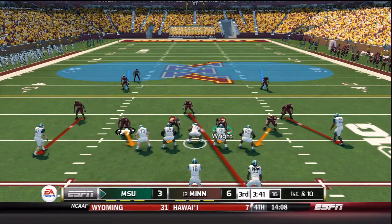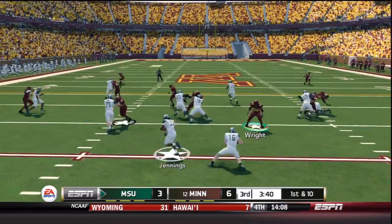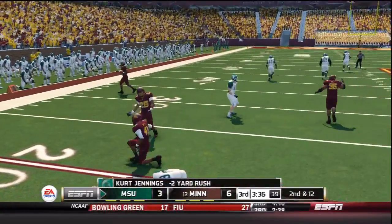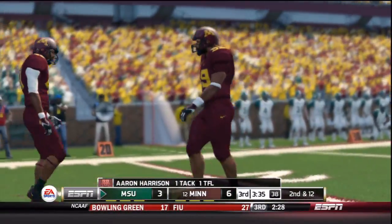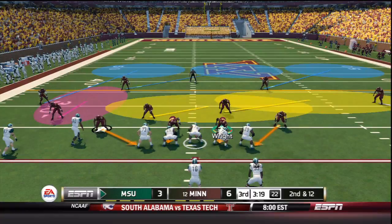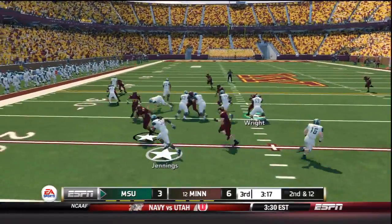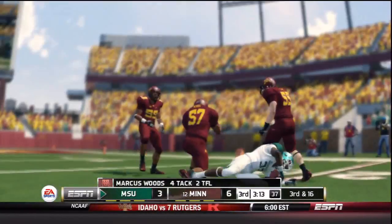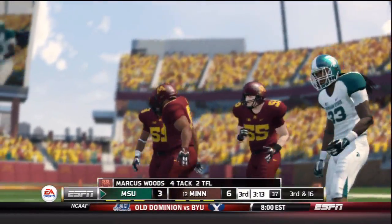Just think, we're only 1 week removed from last week's shootout against Boise State. Now it's only 6-3 as Kurt Jennings on the outside and Aaron Harrison buries him for a loss. Good to see him make a nice first impression. 2nd and 12, Jennings again trying the left side and continues going backwards. Marcus Woods with the tackle.